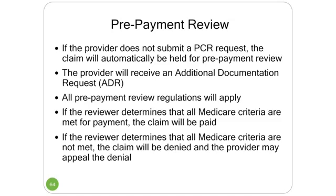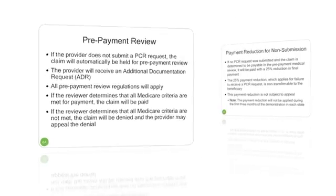If a provider chooses not to submit for pre-claim review, they would submit the claim as they normally do, and the claim will suspend for additional development. The provider will then gather the documentation and respond within the 45 days that are required. The Medicare documentation, once received, will be reviewed and a decision will be made.